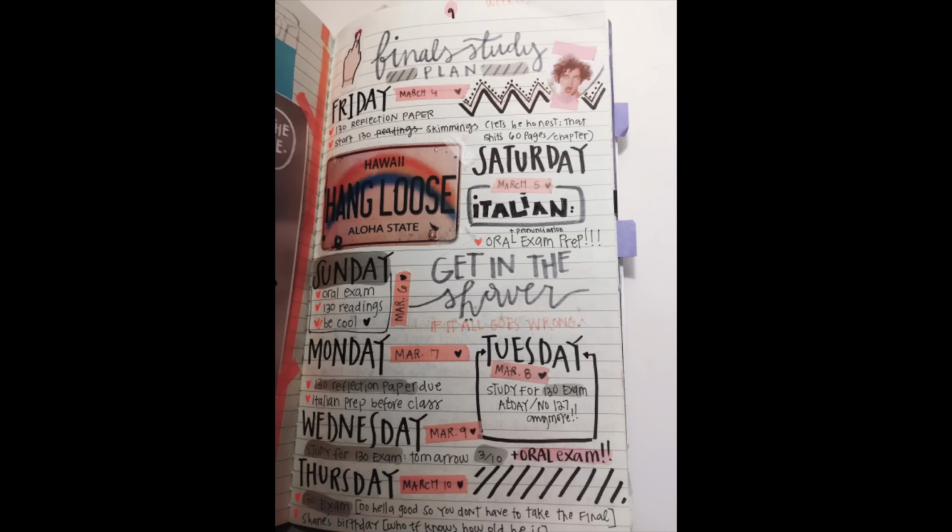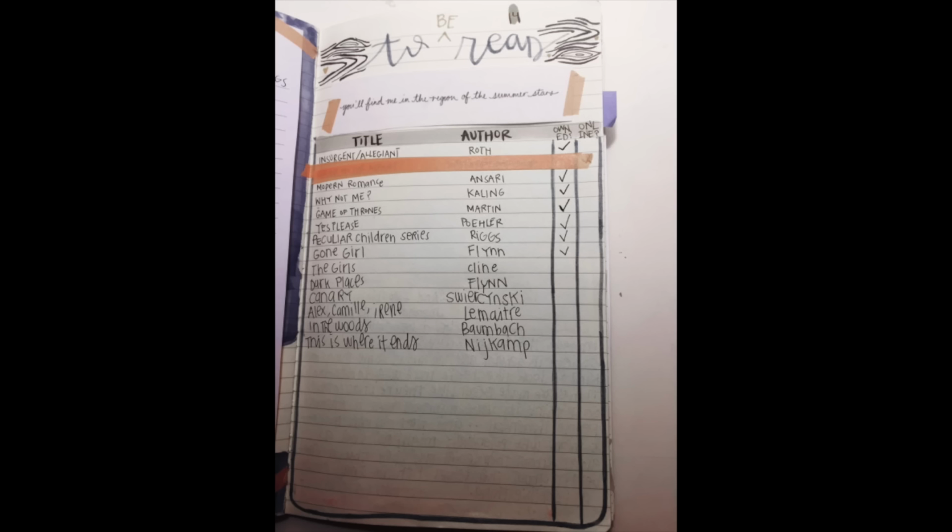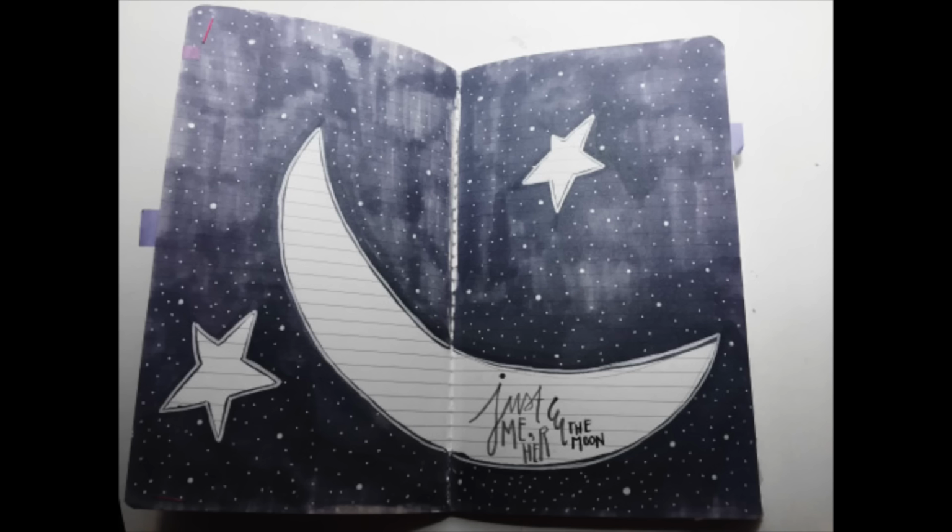And in addition to these super adorable weekly spreads, she also has a page for her degree progress, where she tracks all of the grades in her classes and makes sure she's on track for where she wants to go. And then she also has a page for books to be read, and has a bunch of other random pages with artsy things and bits and bobs here and there.